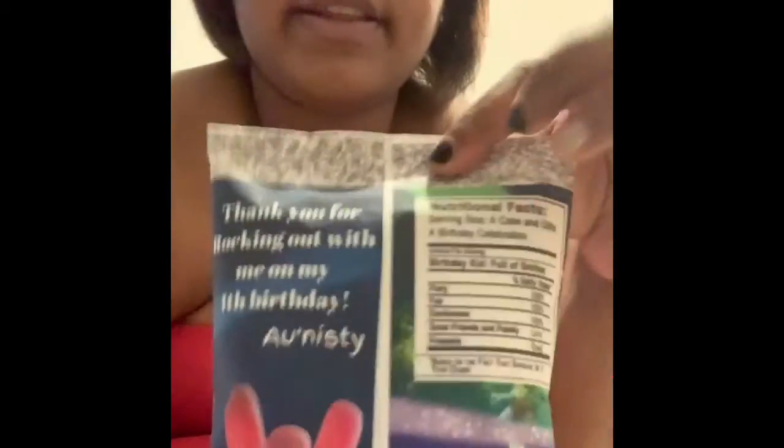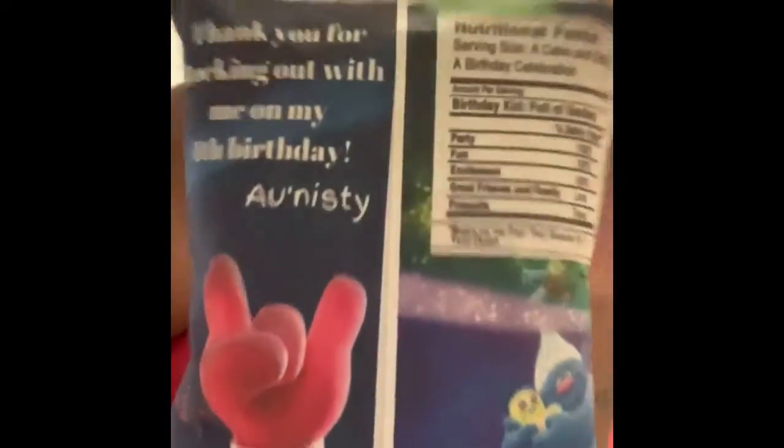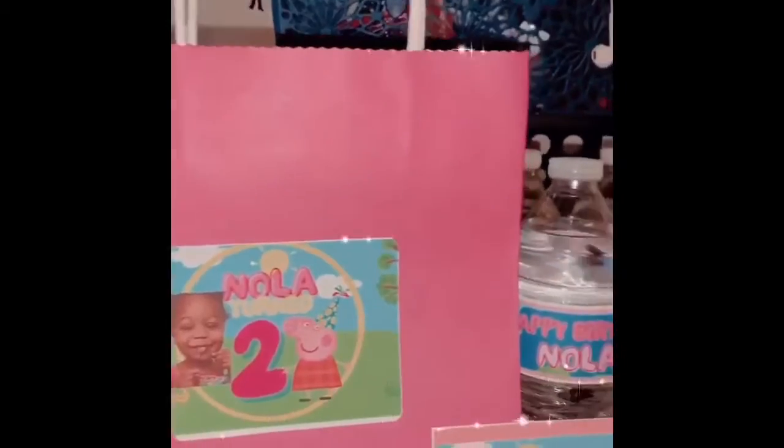Let me show y'all. What I do is I print off a couple different styles that I like, and I test it out to see. Honestly, y'all, this is my first real order, and I have to do 10 of these and 10 of the goodie boxes. I don't know if y'all have seen Nola's birthday stuff that I did. I'll insert a clip.